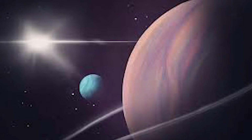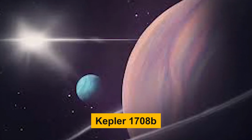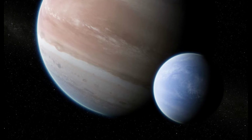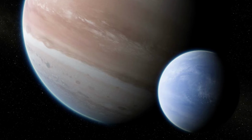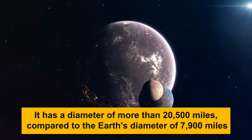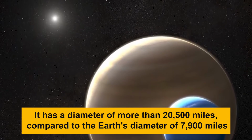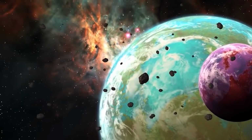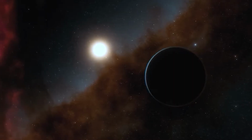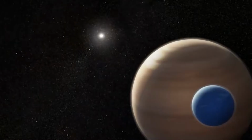The massive exomoon candidate was discovered circling the planet Kepler 1708b, which is about 5,500 light-years away from Earth in the direction of the Cygnus and Lyra constellations. It has a diameter of more than 20,500 miles compared to Earth's diameter of 7,900 miles. The new contender is around 1/3 the size of the Neptune-sized moon discovered previously by Kipping and colleagues, circling a comparable Jupiter-sized planet Kepler 1625b.